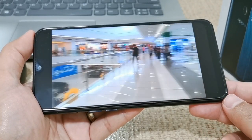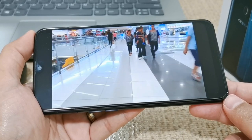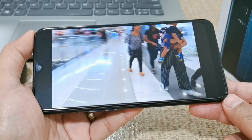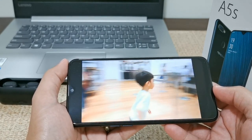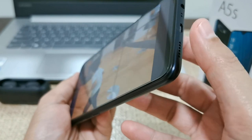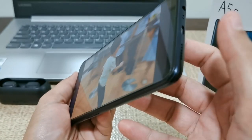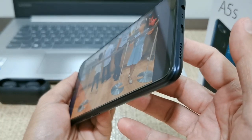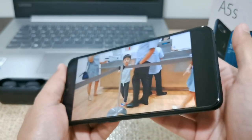For the cons, audio capture is a bit on the weak side. I had to amp or increase the volume when I edited this video before posting to YouTube. Next, placement of the speaker grill can obstruct audio capture when doing handheld videos. There were times the videos I recorded have no audio. So be sure to be careful not to block the speakers when doing handheld videos.